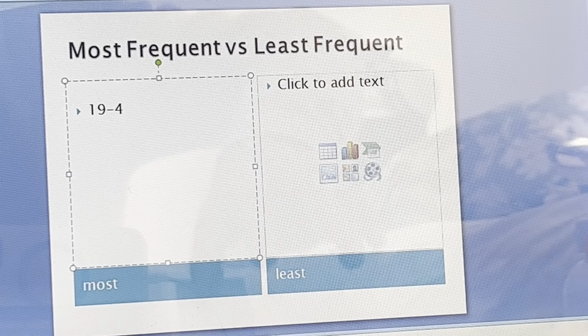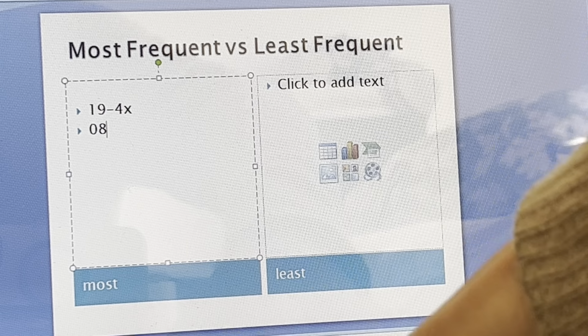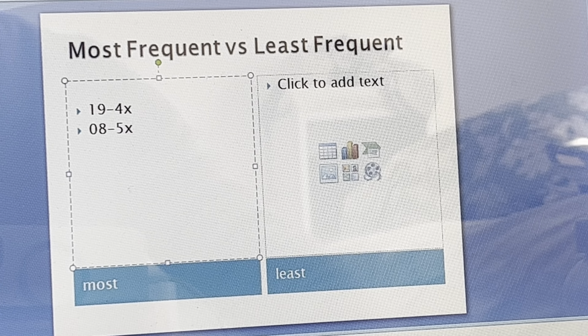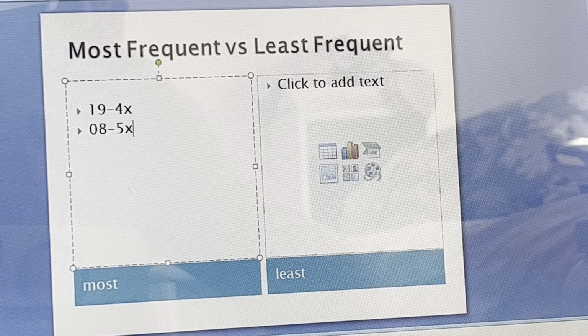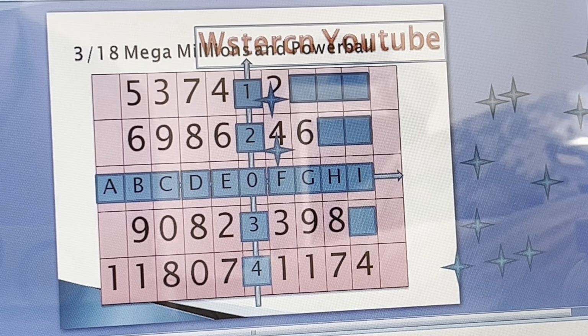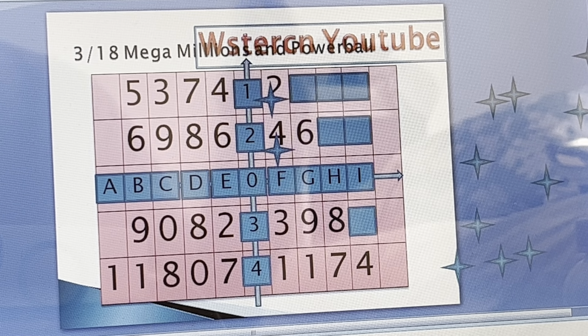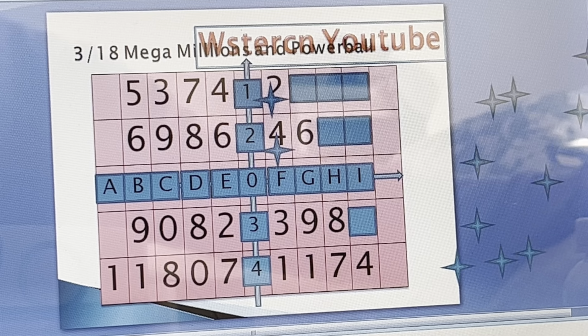Check these numbers out. You've seen the breakdown of the playable, non-playable, and neutral number lists. Without the breakdown, you're not going to know which number to pick. So the most frequent numbers, you want to isolate on one side. The least frequent numbers, you want to isolate on the other side when you get the Dster system. The Dster grid is your matrix.